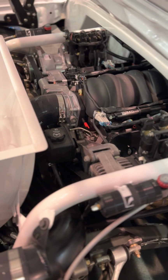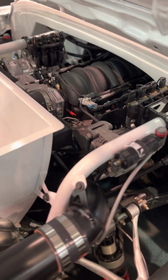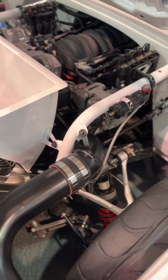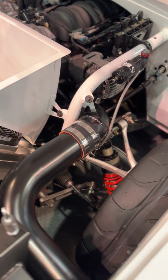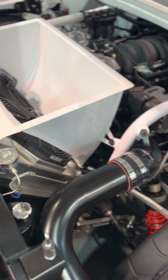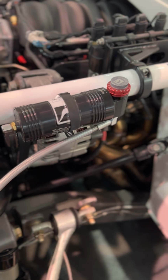Motor's an LS3, it's dry sumped, heads and cam, pretty simple program, makes 550 horsepower. We run a 325 all around, it's got a square setup. And yeah, our engine cage comes through here, we tie into our chassis. We utilize C6 control arms and knuckles, all 4 quarters.